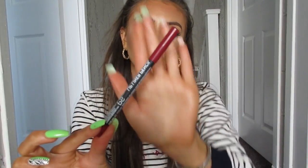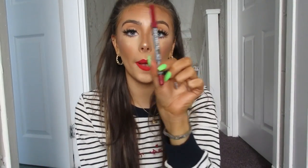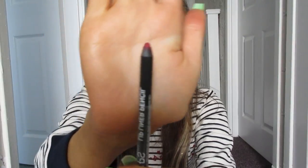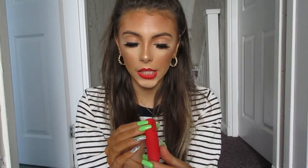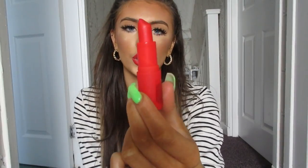What I'm wearing on my lips just now is Primark. It's the lip liner pencil in the shade Ruby. Don't even know if you can see that colour. This was £1. It's like a pinky red. And then the lipstick that I'm wearing is PS Matte in the shade Scorch. That sounds very aggressive, and it just looks like this.